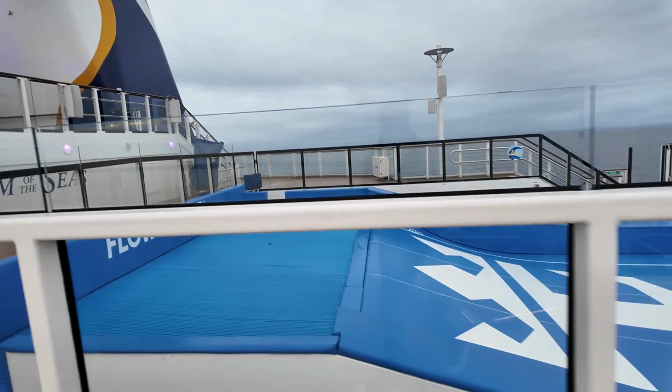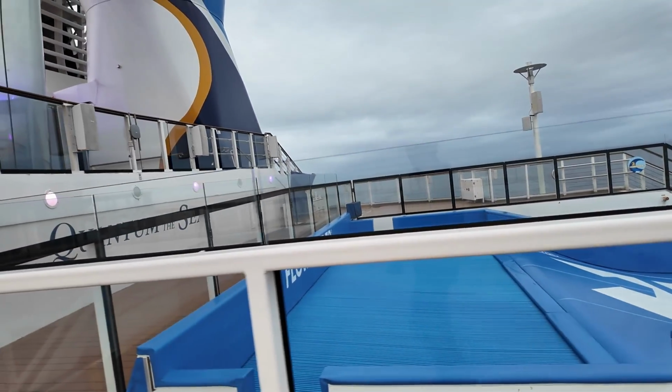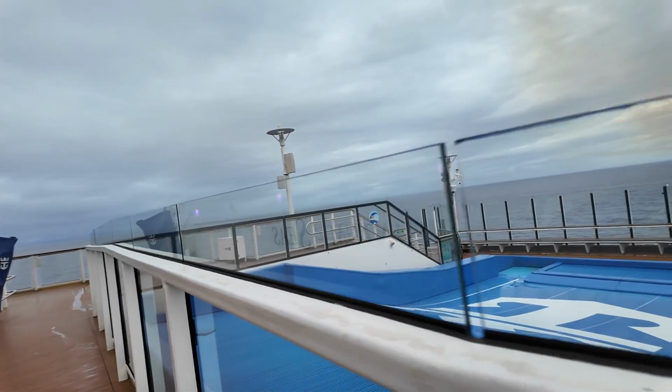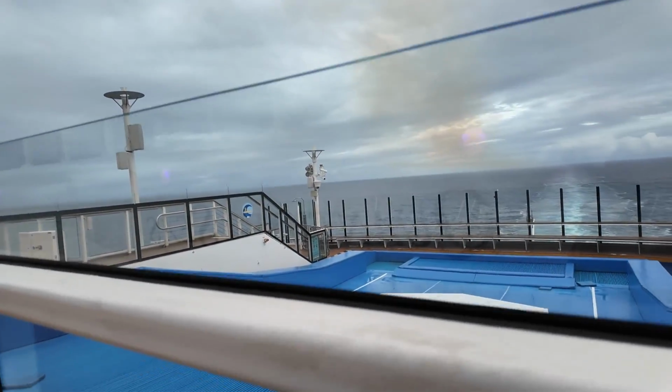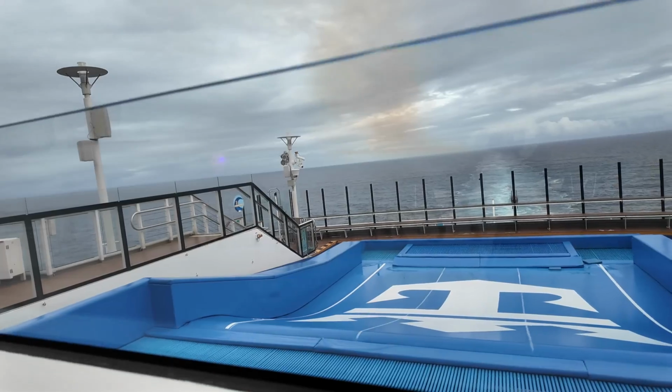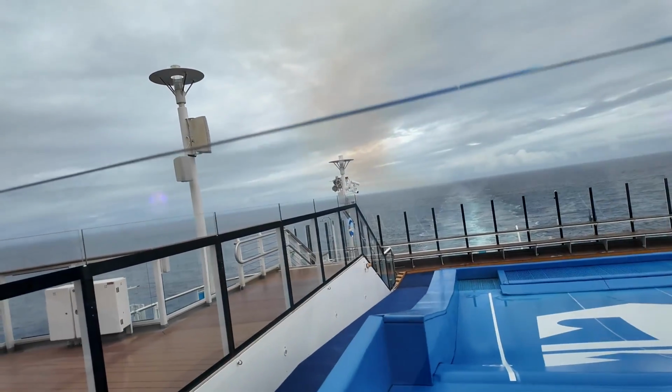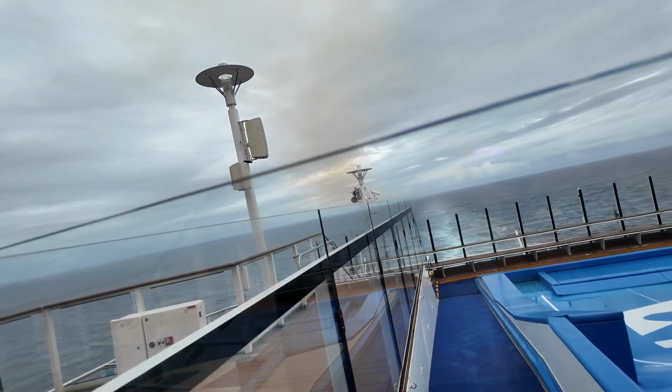So up here, this is the FlowRider, and when it's in operation, there's water that pushes up the hill, and then you can boogie board or surf style on the water that's being pushed uphill. It's pretty cool. It's like a simulated surf or boogie board situation over here.